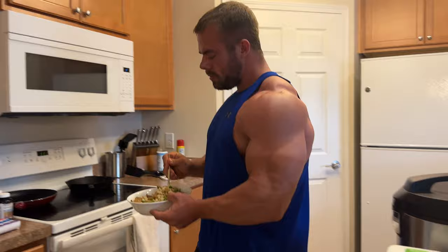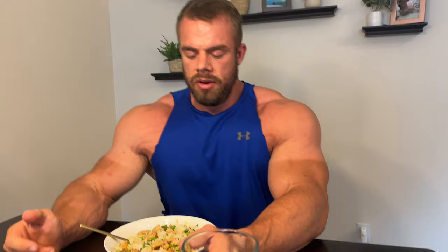All right, so this is the pre-workout meal number three. And we have 200 grams of raw weight chicken again, 120 grams of rice, dry weight, which equals like 2 cups, 100 grams of asparagus, and then 10 grams olive oil. And I'll eat this and train like an hour and a half after.